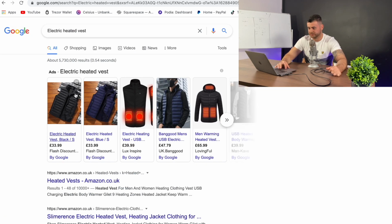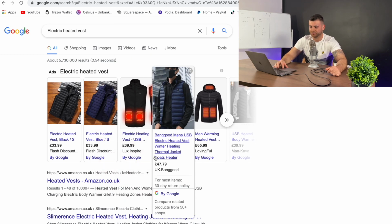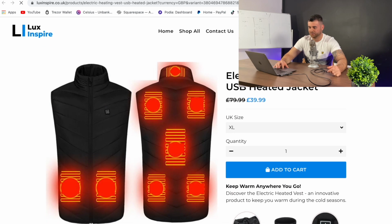When we come on Google, we can see here flash discount, I've got 2 variants, so they're probably scaling the black and blue one. This is another good sign, they're scaling both variants. I won't touch Banggood because they're really a supplier, right? They're not really a dropshipping store. So super simple description, the exact same as what you want to do again.